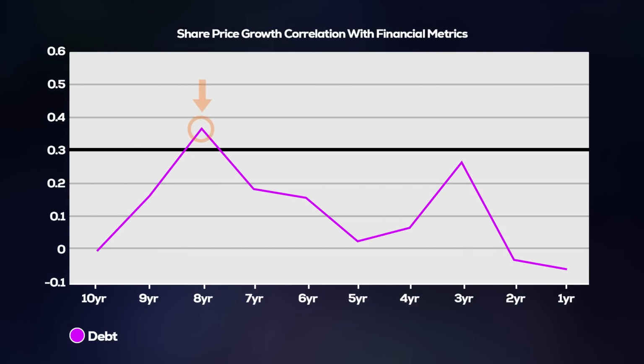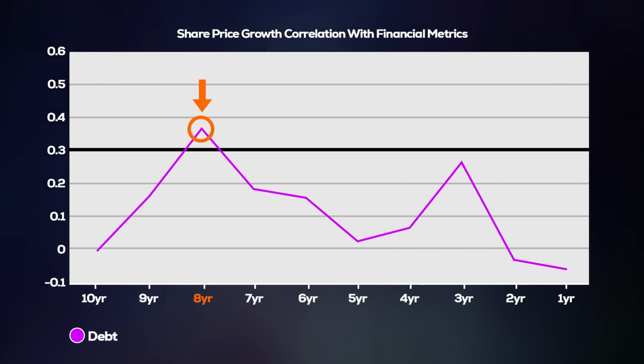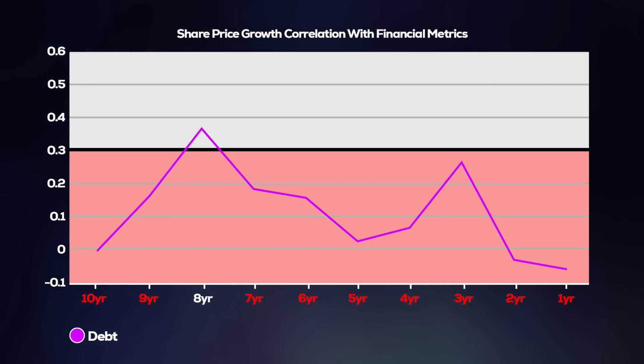Let's start with looking at the debt and how that correlates with share price growth. When we do that, we see there's only one period, the growth from 8 years ago to today, where debt did tend to grow alongside the share price. But for all the other years, that relationship was so weak, it just wasn't relevant. Now, I added debt to this analysis as a test, a bit of a sense check. Regular viewers will know I hate debt. Too much debt can kill a business. That's been very strongly proven.